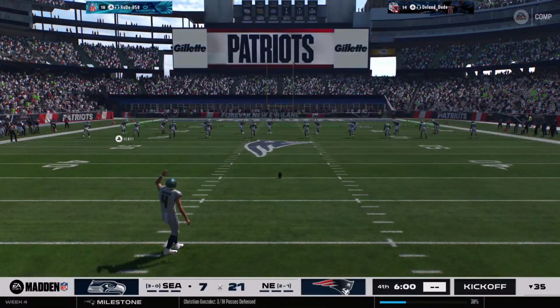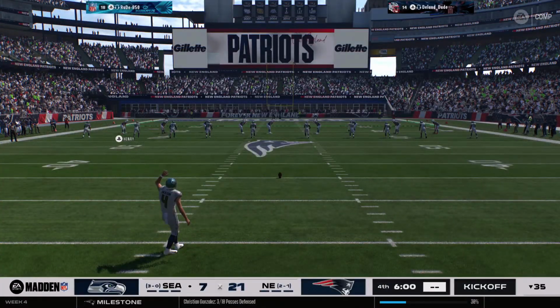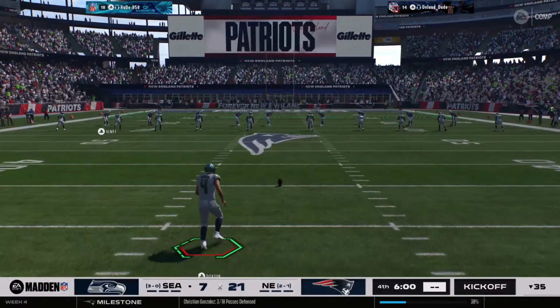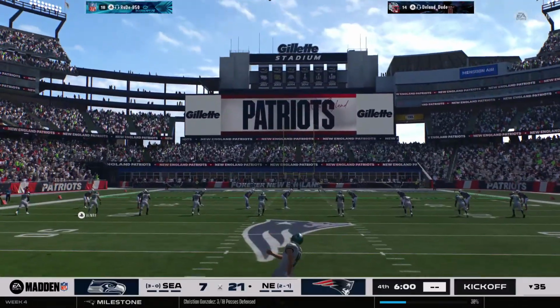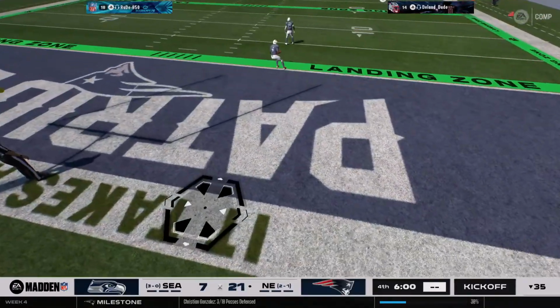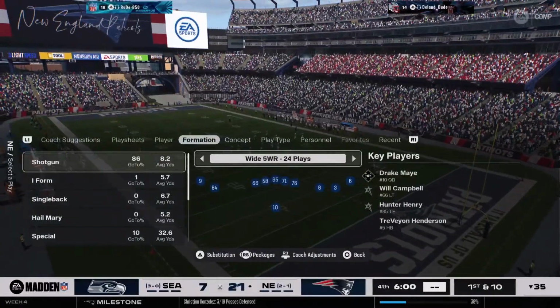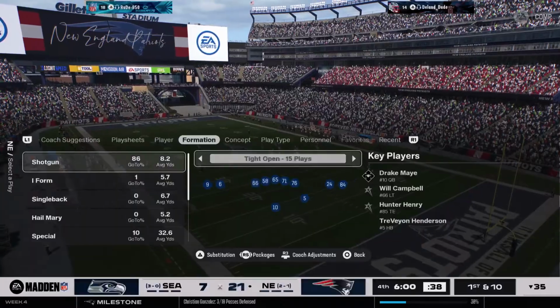Michael Dixon to kick off for Seattle. The kickoff team is out on the field. And we're back to it as the kick's away. The return team going to let that one go. It'll go through the end zone. It's a touchback.